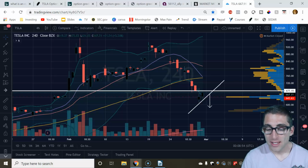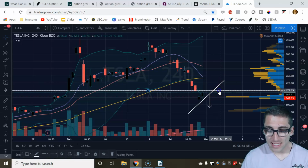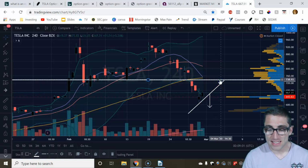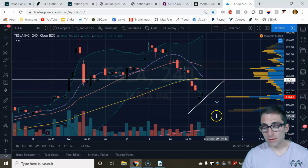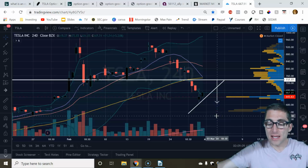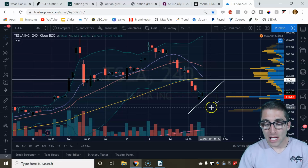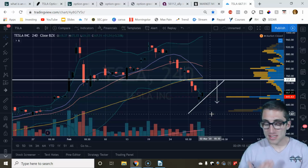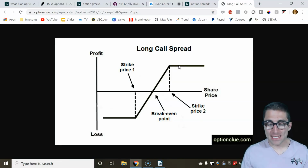Pretty cool, right? So here is the scenario. Let's say, for example, like I said before, I think there's resistance at 740 for Tesla. I don't think we're going higher than that. But here's the thing, I think we are actually going to move towards that range. So I'm pretty bullish on Tesla to head to 740. So I would be looking to get into a call spread scenario. And here's the graph that kind of makes sense of this all.